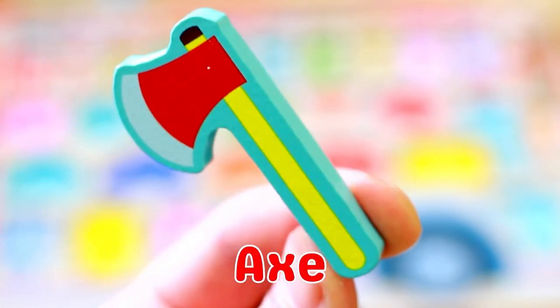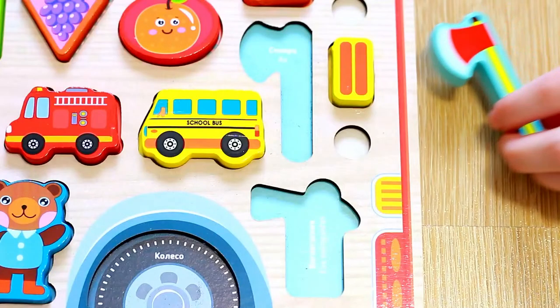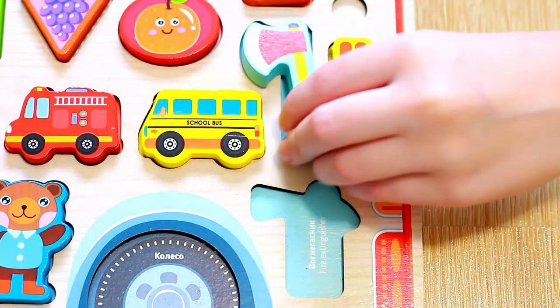X. Oh, wait! We have a fire axe. Where should we place it? You're right, near the fire-related items. Placing the fire axe in its spot.